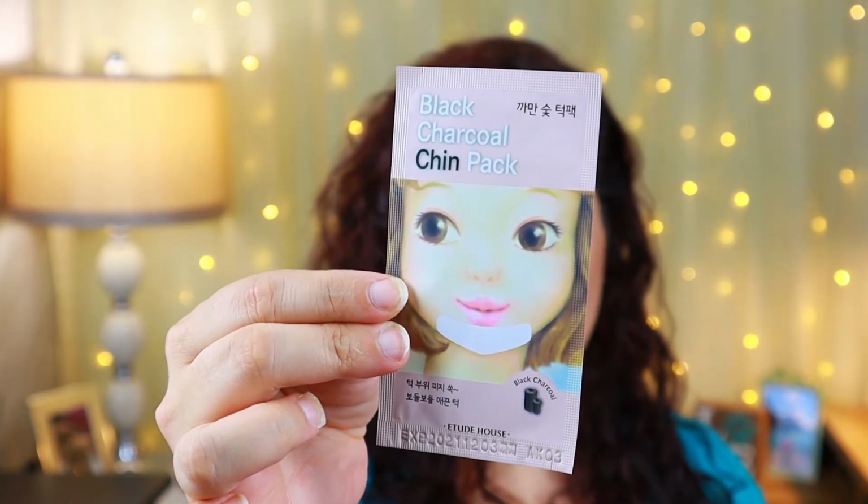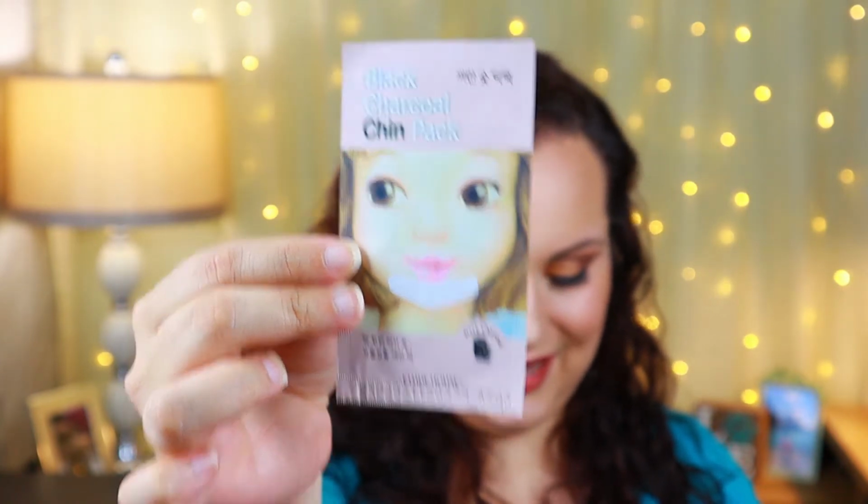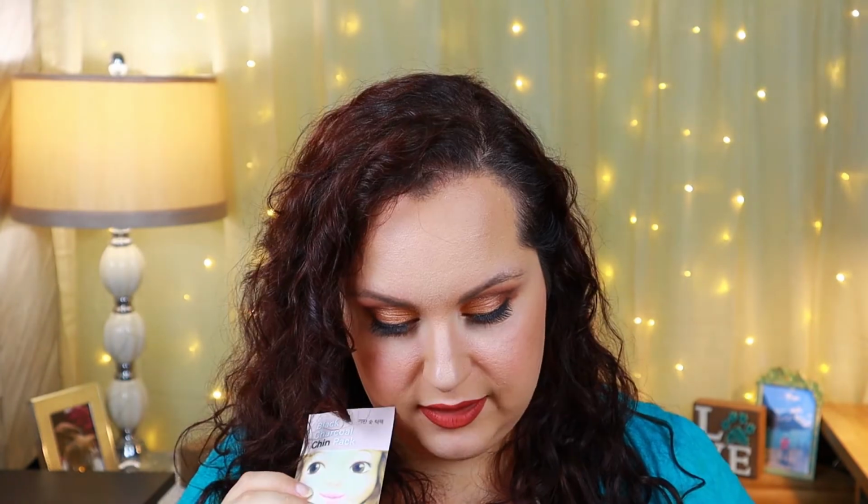So this is a black charcoal chin pack. And it says this best-selling Etude House chin patch. So it's from Etude House. I have heard of them before. This best-selling Etude House chin patch removes dirt and excess sebum and makes your skin soft and smooth. And then it gives you instructions on how to use it. And this is from Korea. Super cute. I love this. So adorable. I don't have a lot of stuff going on my chin, but I'm going to try it out.